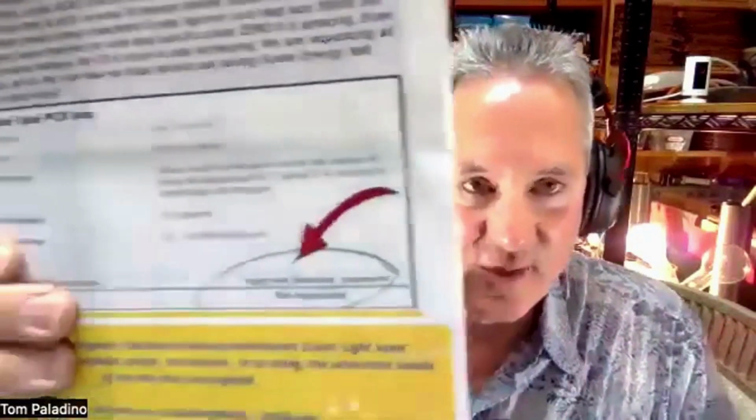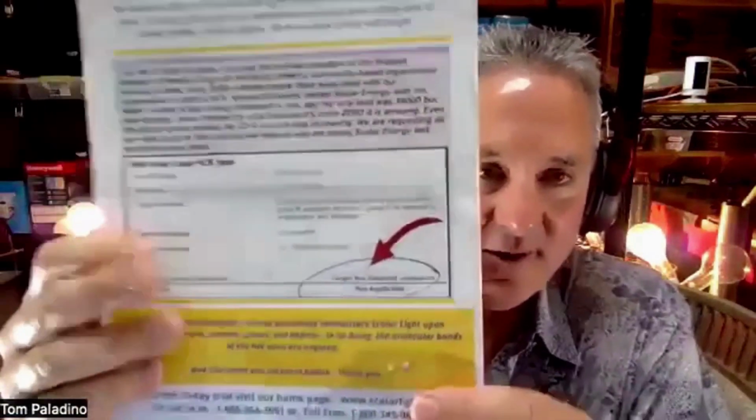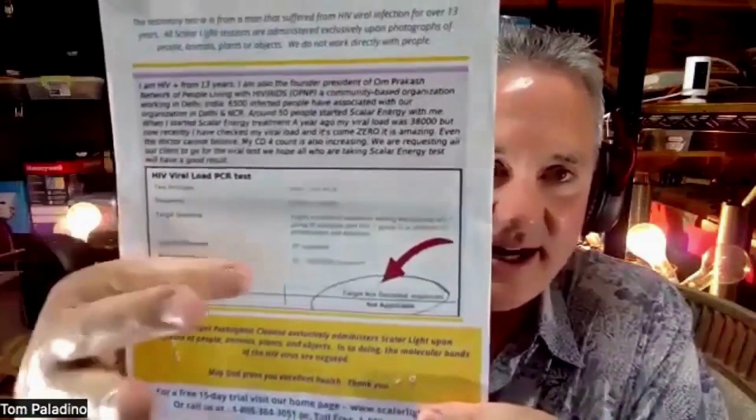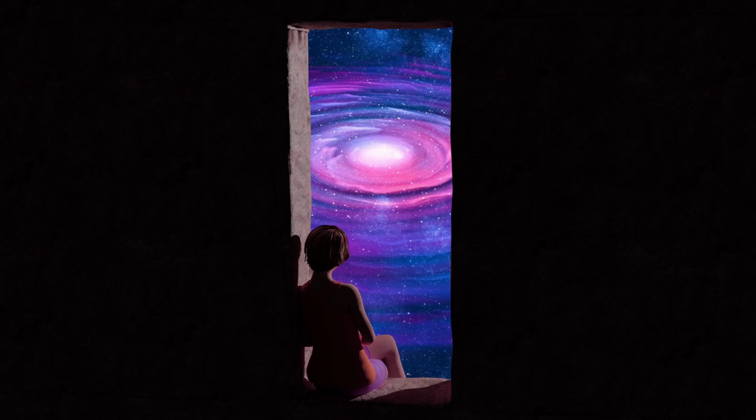Now, nobody can explain that. But after sending me their photograph, everybody has told me they feel better. Many of these people have gained weight. That's the group from Delhi, India. And nobody has a viral load. For instance, this is one of the PCR tests. That's actually the PCR test from the founder of Om Prakash. And the founder is telling us after 13 years, he's negative, no viral load for HIV. He's never been.